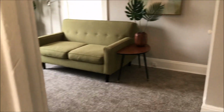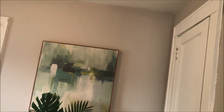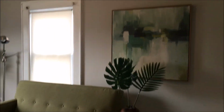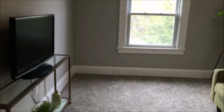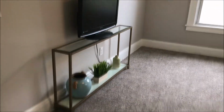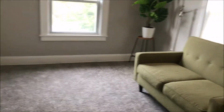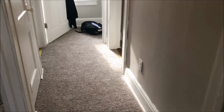Okay, moving on. In this room, now this was originally a one-family house, so this would have been a bedroom, and it's got a closet, but we're using it as the living room. I staged it with a love seat and put a TV in here just to show people potentially what they could do with the space. If they wanted to, they could make this a second bedroom and use the upstairs as the living room, but technically we can't say that. So we're just trying to give them ideas.